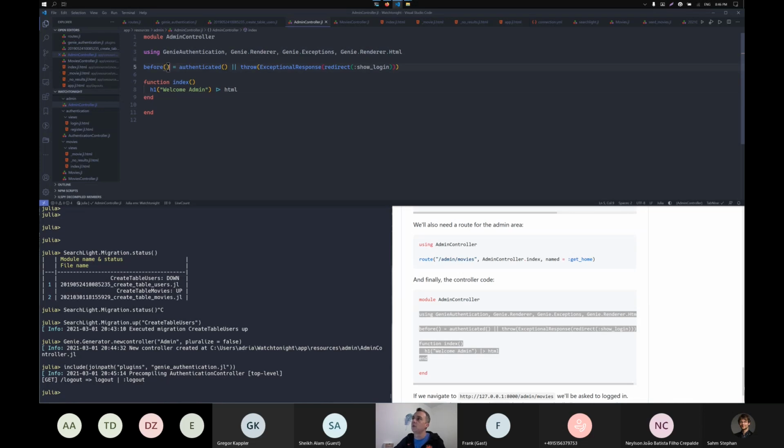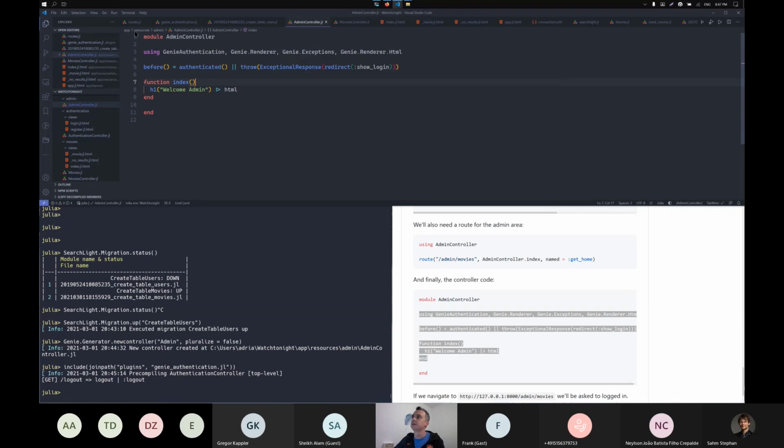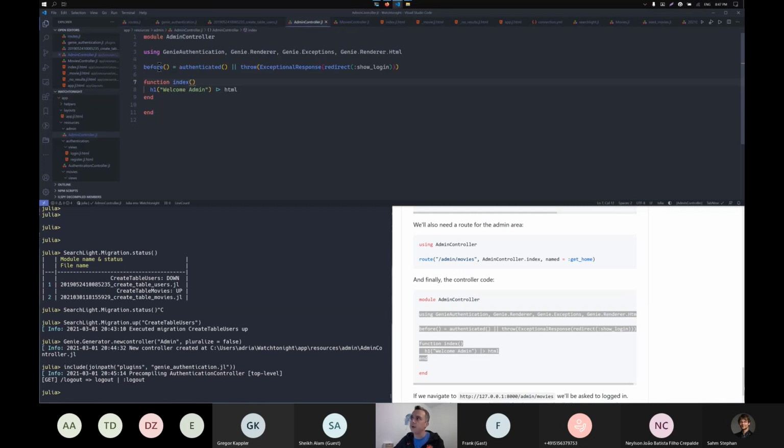Okay. Then what this does, it uses Genie authentication and it uses some of the other Genie modules, and it invokes a before hook. Before hook is a special kind of method, let's say. So when the code for a request is being executed by Genie, it's going to look for these special hooks. So if the handler defines a before method, that is going to be executed before the actual handler of the request. So in this sense, if we have a route, this one, which will try to execute admin controller index, before it actually is going to execute this piece of code.